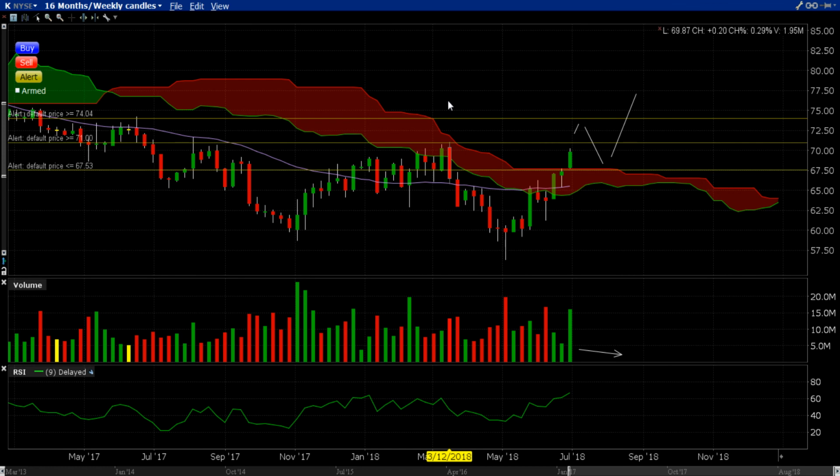All right, K, stage 2 breakout now, or on the pullback on contracting volume.